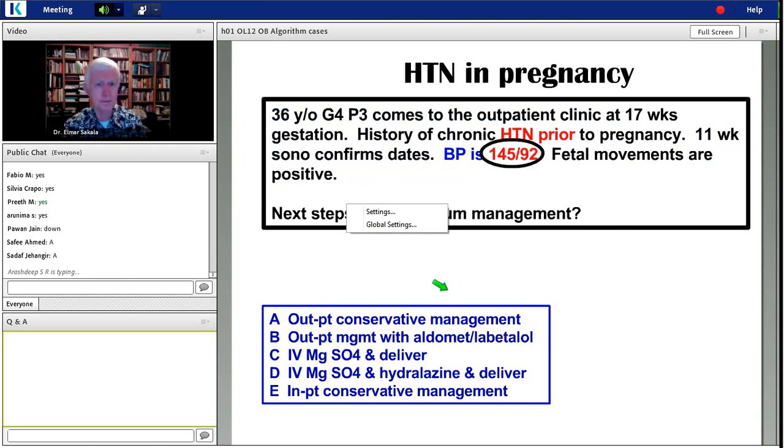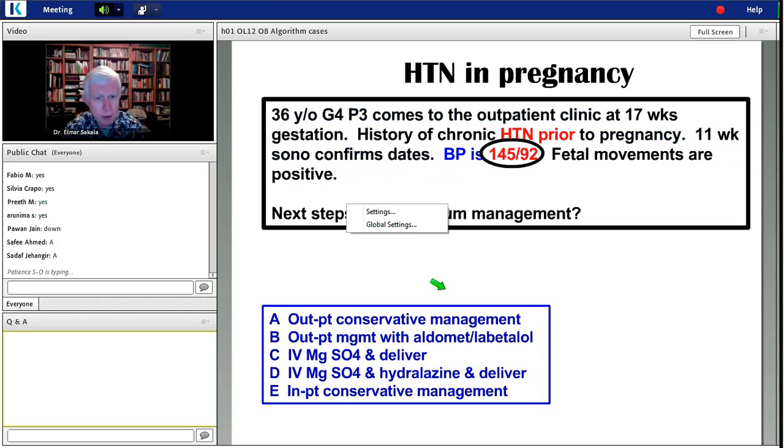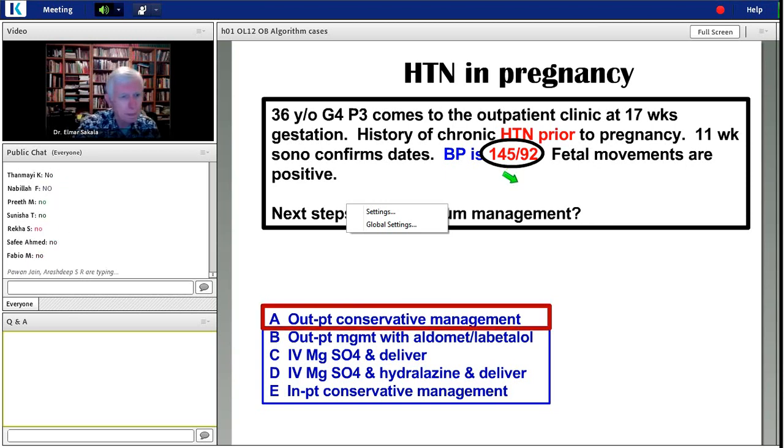Let's look at the next case. Exactly the same. But what's different? The blood pressure. The blood pressure now is in the hypertensive range. But is it mild or severe? 145 over 92. See, that's only mild. Do we treat mild hypertension? No. We're okay. Outpatient conservative management, until her diastolic goes over 100, there's no evidence that there is any benefit from lowering it. In fact, you may decrease the perfusion of the fetus and the placenta.